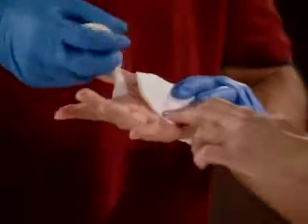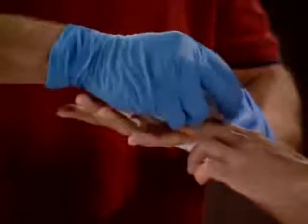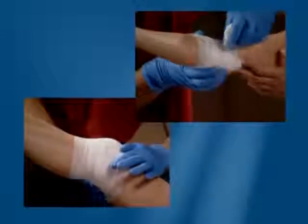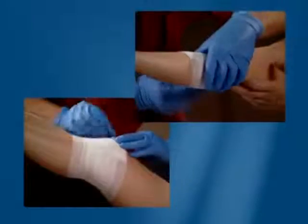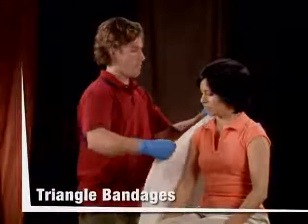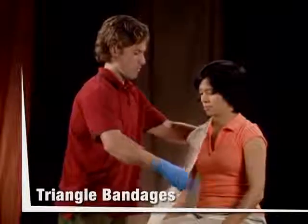Similarly, start a hand bandage around the thumb and wrist. Elbow and knee injuries normally call for wrapping above and below the joint to stabilize the injury. Triangle bandages support injuries to the arm, ribs, or shoulder.